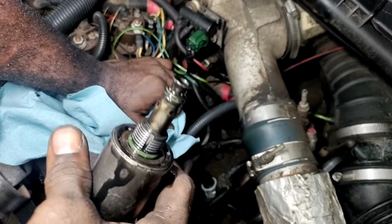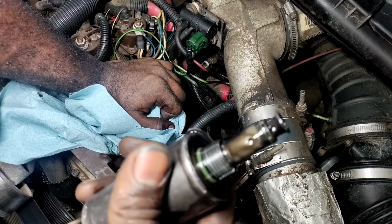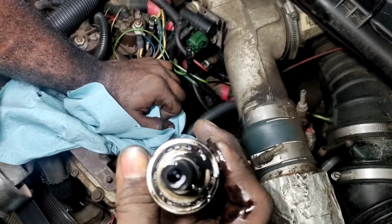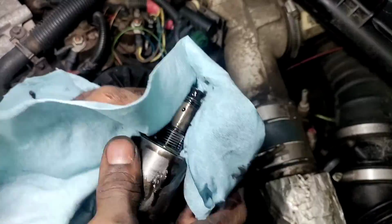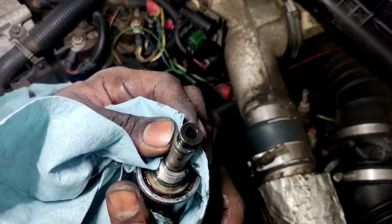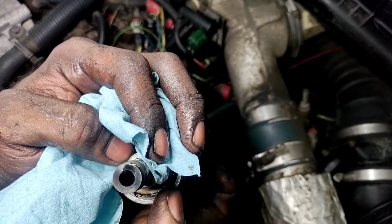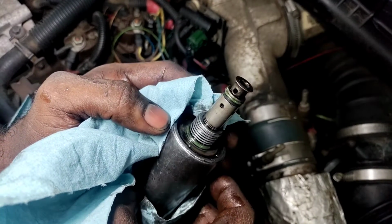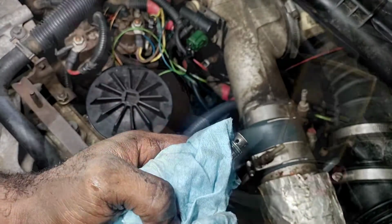So here's the regulator. I kind of expected a little more though. I wonder, not sure if it stopped up or what. We can still do a resistance value test and see what it says.